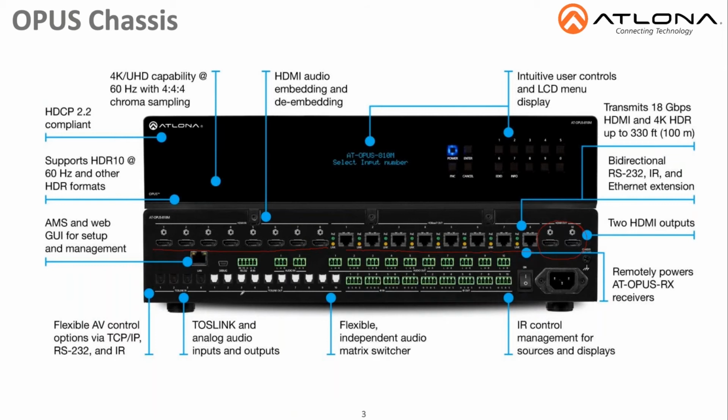Down here in the lower left, you'll see we've also got a series of Toslink audio inputs as well as analog audio inputs, because these chassis have independent audio matrixing built in, independent of the video matrix. So you have a separate audio matrix built into this OPUS switcher as well. And on the output side, you have corresponding 10 Toslink outputs and 10 analog audio outputs. These work simultaneously, so in fact you can use a mix of both of them. So all of the chassis will look similar to this.